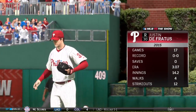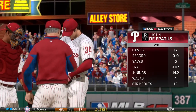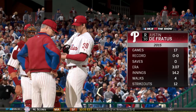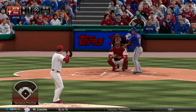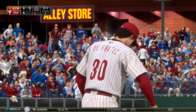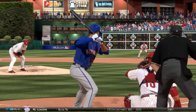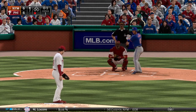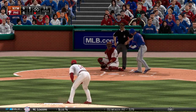And they're going to bring in Justin DeFreitas. DeFreitas in his 17th game. He's pitched 14 innings, walked 4, struck out 12 in 17 games. A 3.07 ERA. No balls and 1 strike. Down, ball.